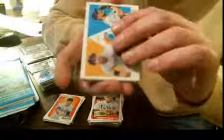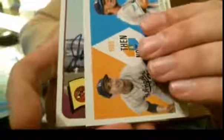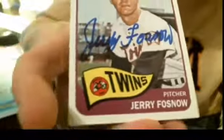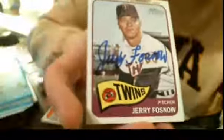Oh, there's the autograph. So hard for me to know when it's coming. I don't know if you guys saw it already, but flip to it. It is the Minnesota Twins, Jerry Fosnow. I had him in my cases too. So a little Twin autograph. Got a Kershaw Koufax there. Not quite Willie Mays, but Jerry Fosnow, Minnesota Twins. So we got a Twins and a Reds for the autograph so far with three boxes left.